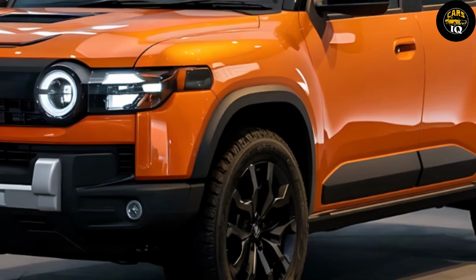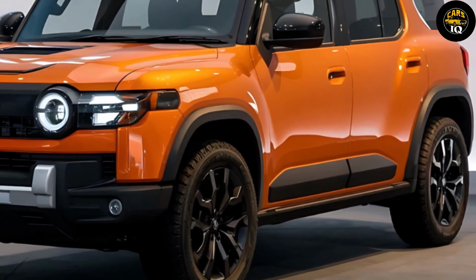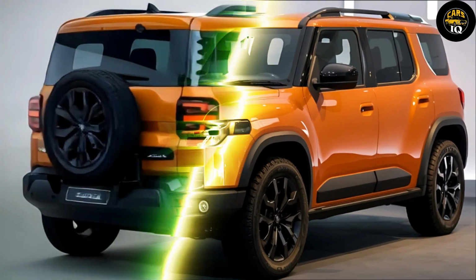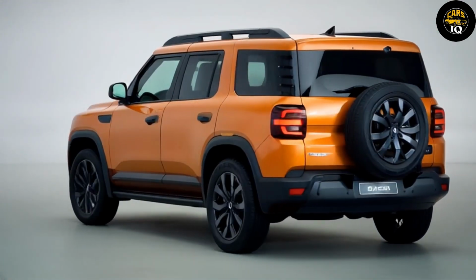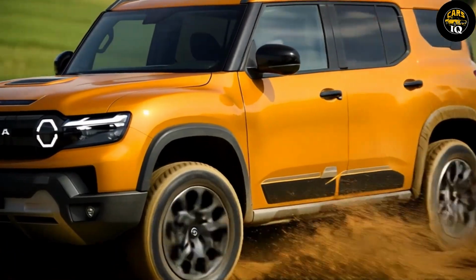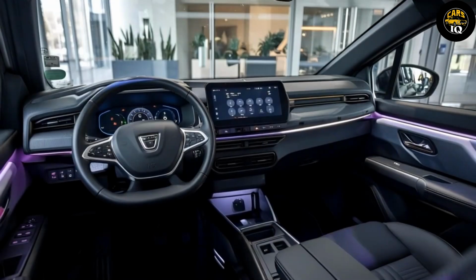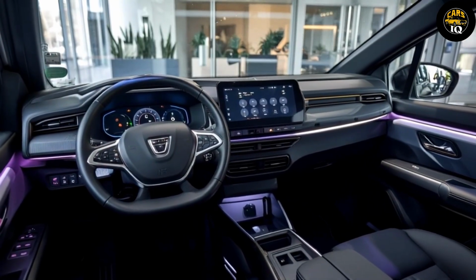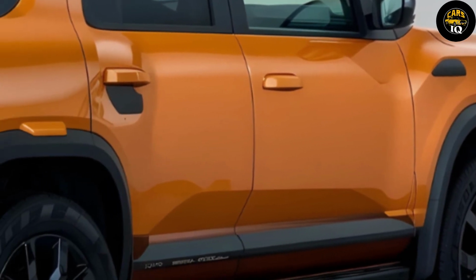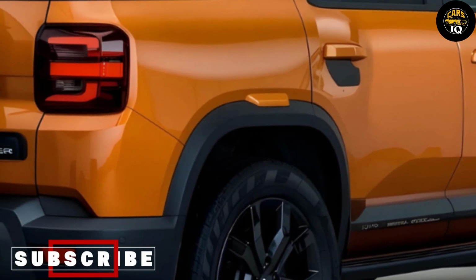Tech and safety: intelligent protection everywhere. This year's Jogger packs upgraded driver aids: adaptive cruise control, blind spot monitoring with reactive steering correction, lane keeping assist that's smoother, and automatic emergency braking. A new 180-degree rear-view camera and parking sensors make tight maneuvers easier. Safety tech feels thoughtful, each feature integrated with a balance of alerting and assisting, not nagging.